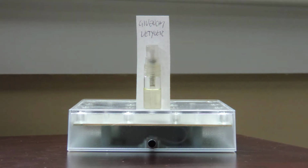This one starts out with a classic citrus note, very similar to Dior's Eau Sauvage. It's a juicy lemon, slightly tart, but still a very bright type of citrus. It's refreshing, but that citrus start is pretty brief.